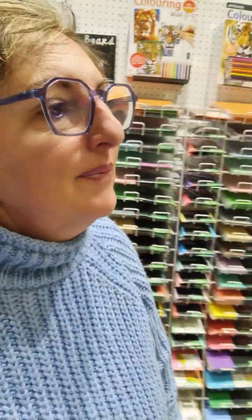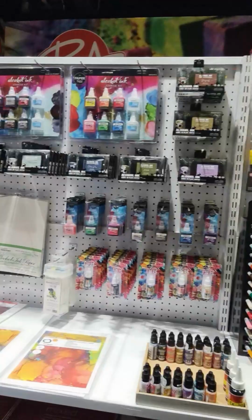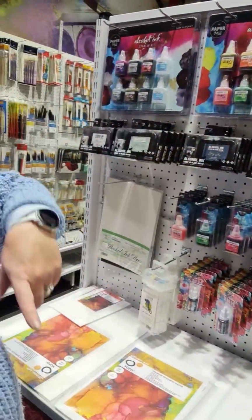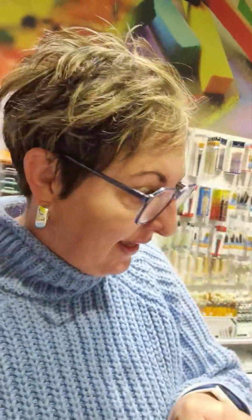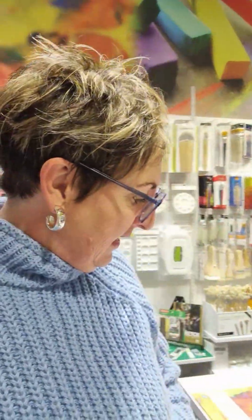Okay, so let's go. This place is big. So this is of course my favorite, one of my favorite mediums to use in journaling, alcohol ink, and they've got some from the paper mill. They also have some from Dala. Now what I love about this is Dala is manufactured here in South Africa, so you don't have to break the bank. So if you're on a tight budget, you can still have quality products, and you can find it here at PNA.